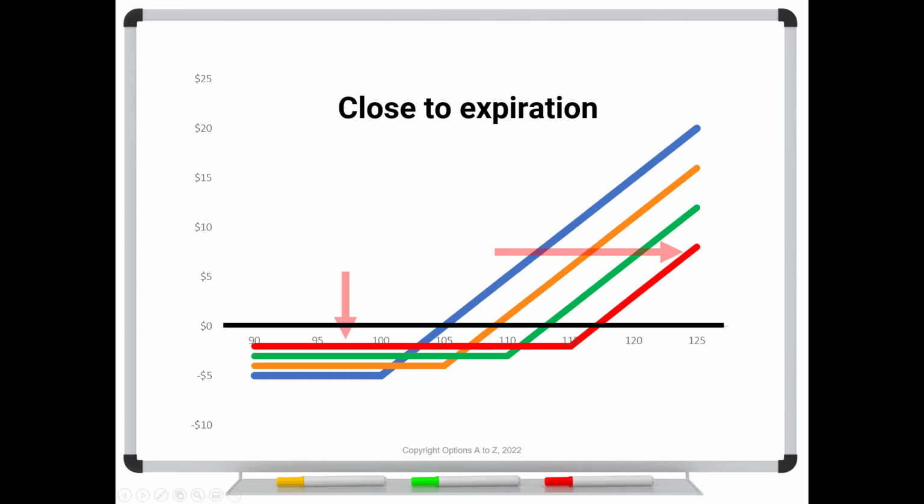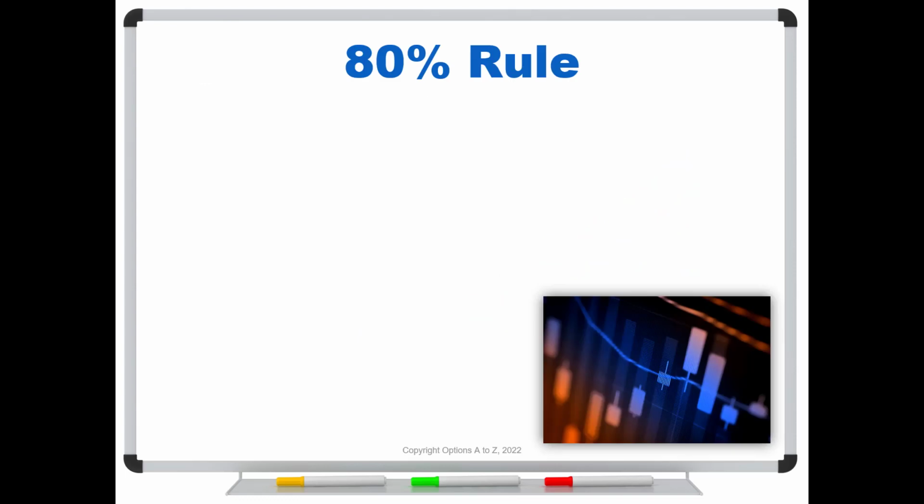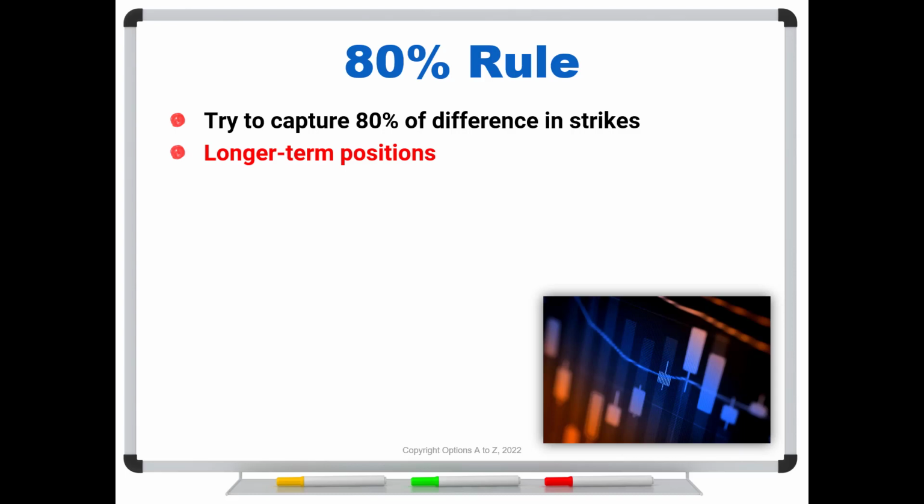So the thing that you want to remember, which I've talked about in previous videos, is this 80% rule. And the basic idea of the rule is that you should try to capture 80% of the difference in strikes. Now this usually applies more for longer term positions. If you're in something for a week or 30 days, chances are that stock is not going to make a big enough move to where you can do this. Mostly what I'm trying to show traders are easier ways to make money by looking at longer term plays. And with that in mind, an 80% rule is a pretty good idea.